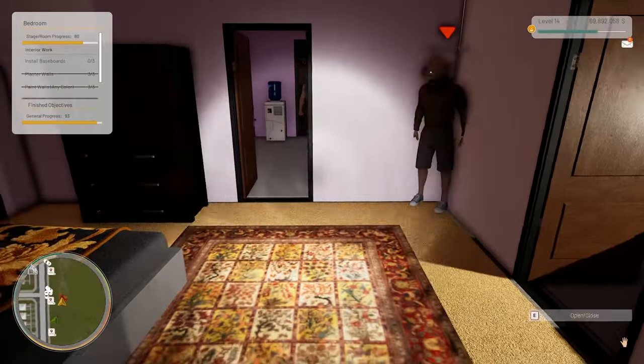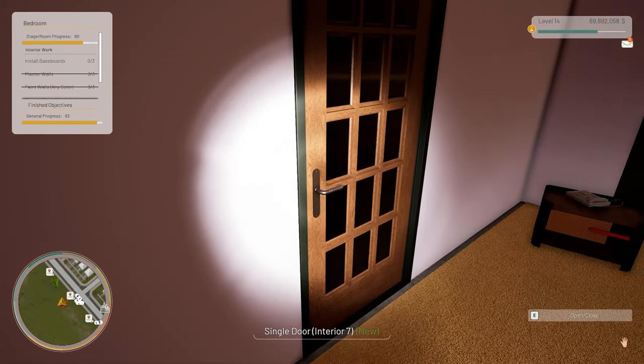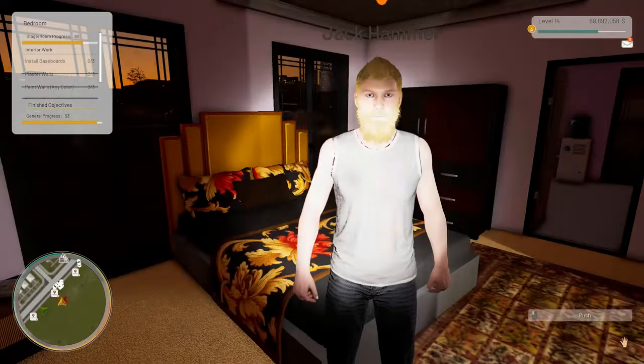All right, so we'll come through the master bedroom. Yeah, you know, big fan of food. So I'm going to just ask you before we go in this room: is there lights?